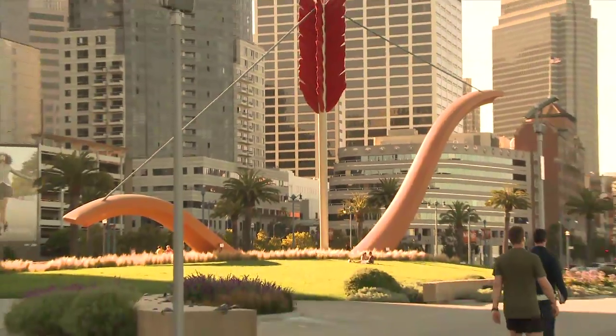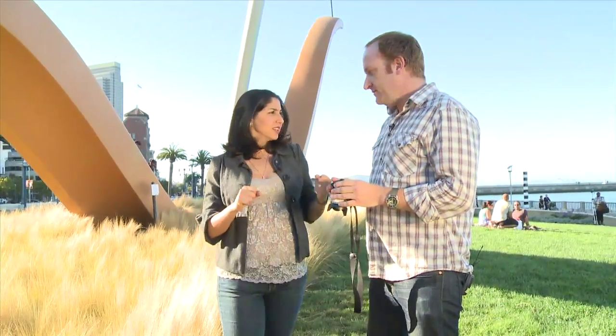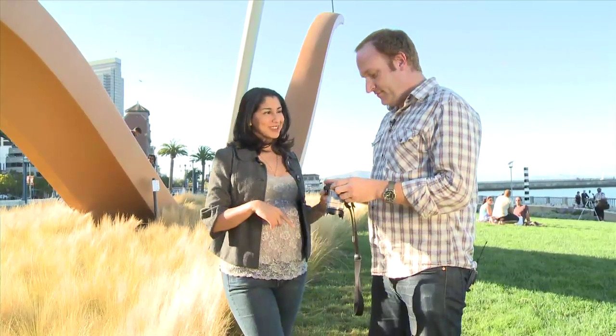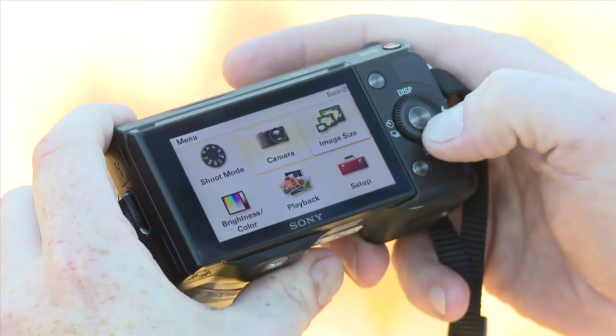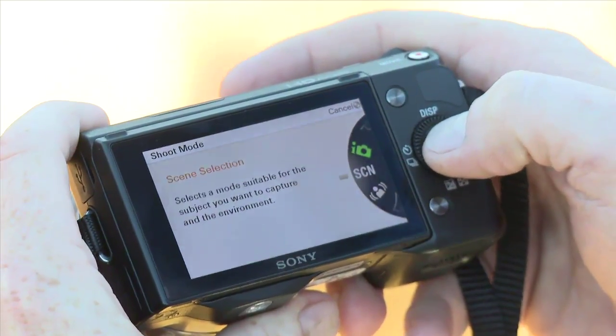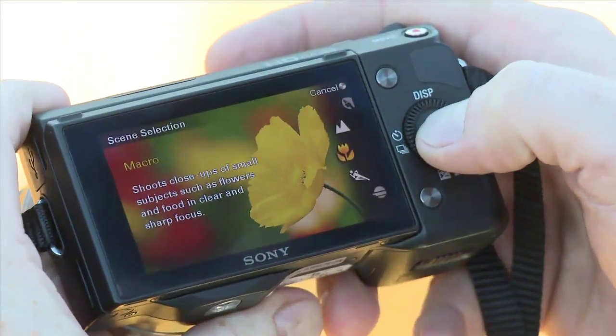So I'm no pro, but my favorite thing to do on any camera is macro mode, just because it makes me feel like I'm taking a really gorgeous shot. So let's check out what the macro mode looks like on this camera. Sure. Go to the menu and go to shoot mode. And I've got it on manual right now, but if you go to scenes, there are a bunch of choices here, portrait, landscape, and there's macro, so you just set it to macro.